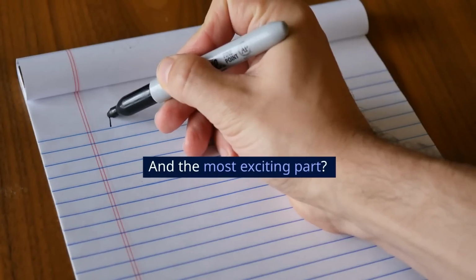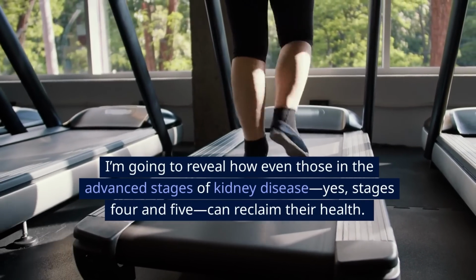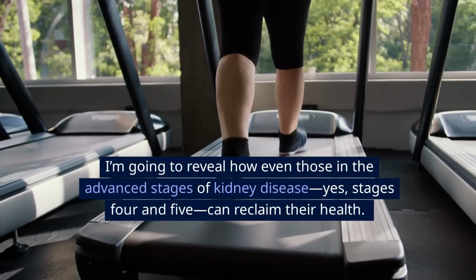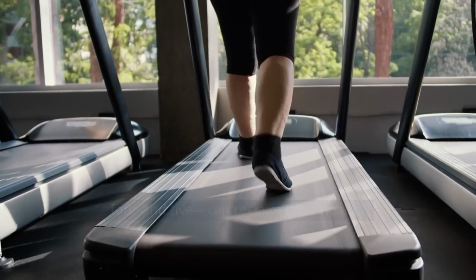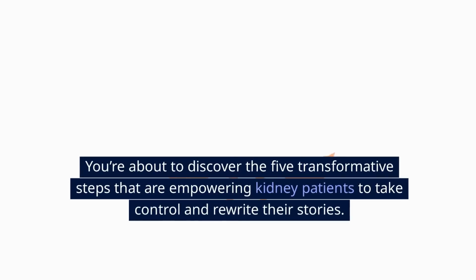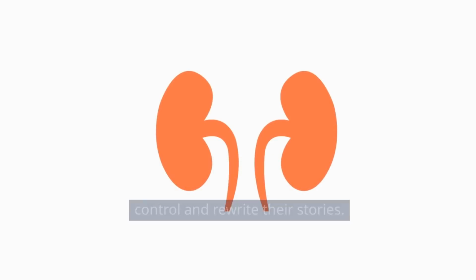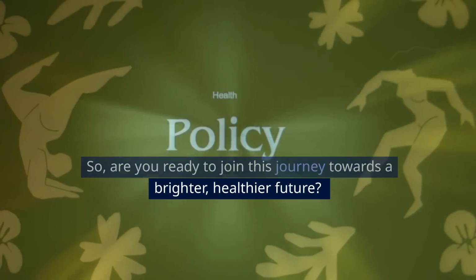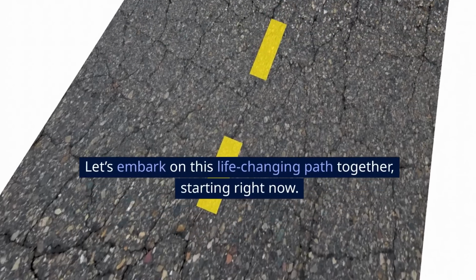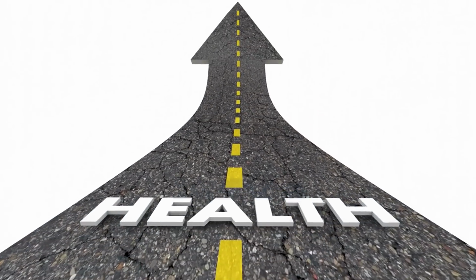And the most exciting part? I'm going to reveal how even those in the advanced stages of kidney disease, yes, stages 4 and 5, can reclaim their health. You're about to discover the 5 transformative steps that are empowering kidney patients to take control and rewrite their stories. So, are you ready to join this journey towards a brighter, healthier future? Let's embark on this life-changing path together, starting right now.